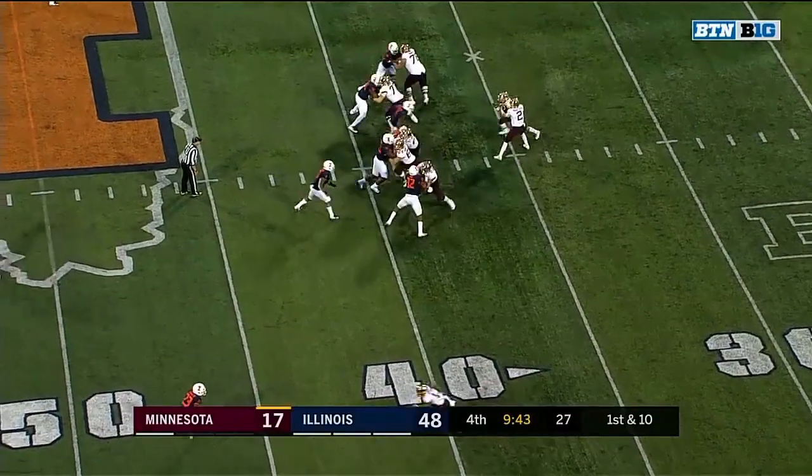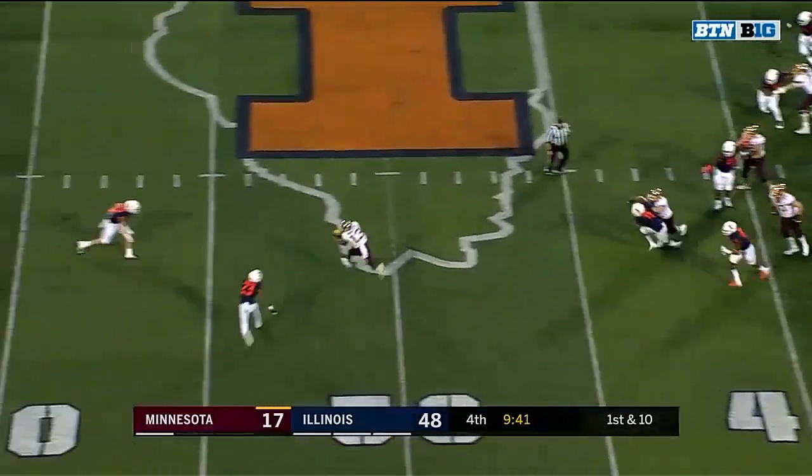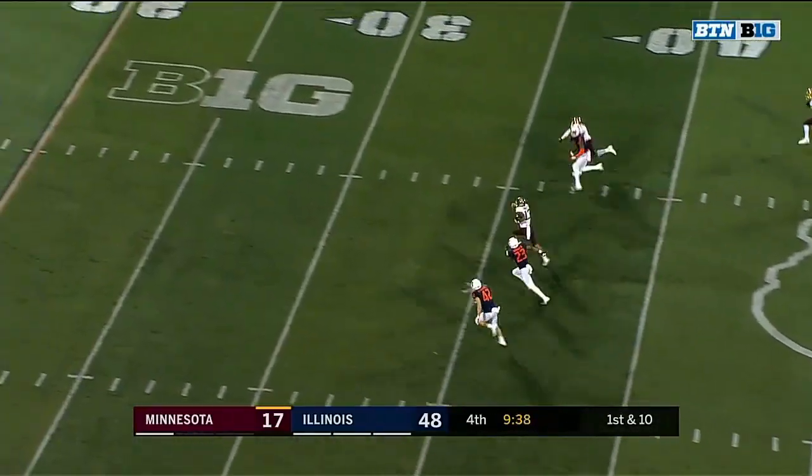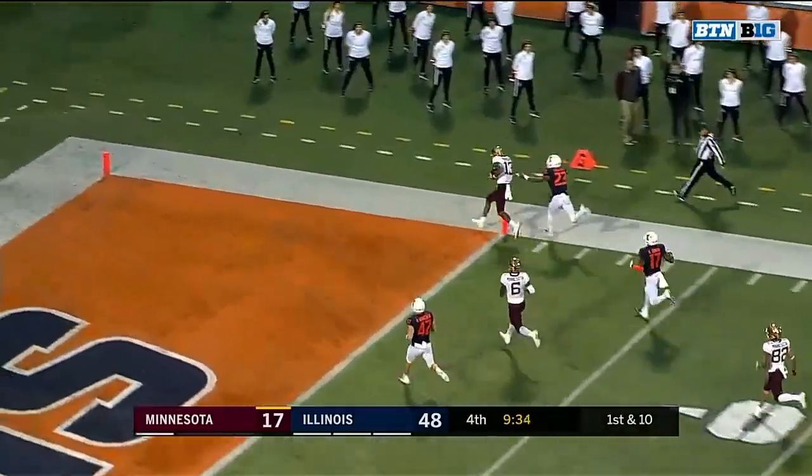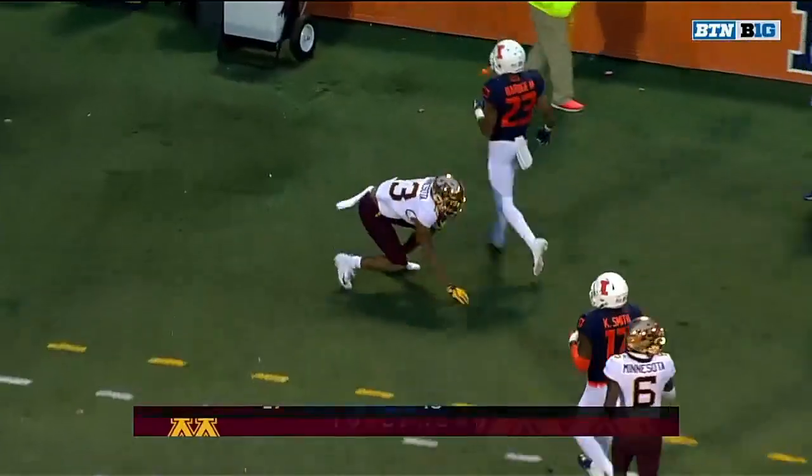The injured player was Kenyon Jackson. He went off for Illinois. And now the next play, completion to Rashod Bateman. And Rashod Bateman inside the 10 and into the end zone for the Golden Gophers.